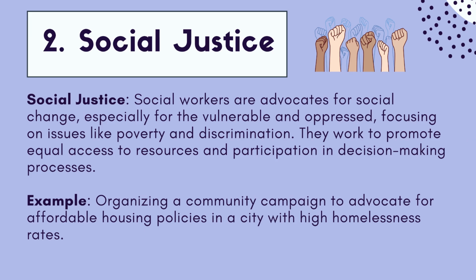Second value is social justice. And a lot of people will tell you that social work is political, and it definitely ties into this. So what is social justice? Social workers are advocates for social change, especially for the vulnerable and oppressed, focusing on issues like poverty and discrimination. They work to promote equal access to resources and participation in decision-making processes.